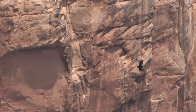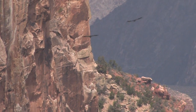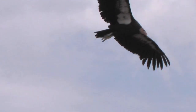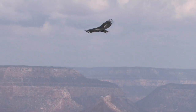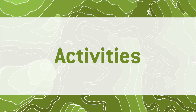The Grand Canyon is home to the California condor. We have fossil records that the California condor lived here in the canyon 10 to 12,000 years ago during the Pleistocene. And they are finding their home here again through the reintroduction program. So since 1996, birds have been reintroduced, and now there's a population of 70 birds in the Grand Canyon and southern Utah area.